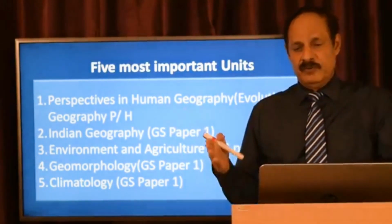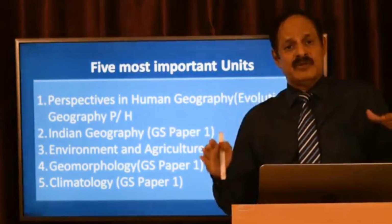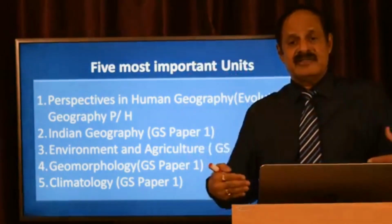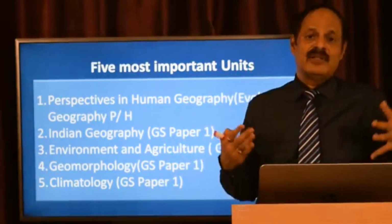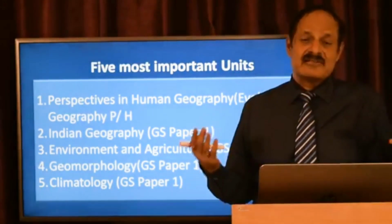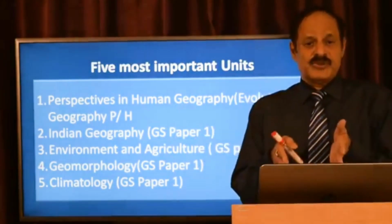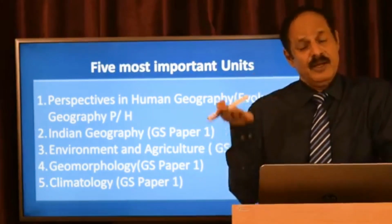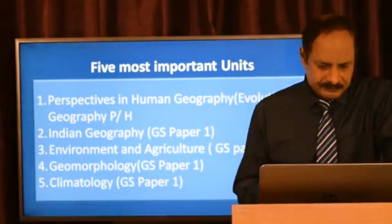Perspectives in human geography. Don't be under this mistaken belief that human geography is just human geography only. Human geography also traces the evolution of how the physical geography has evolved, and how the mountain systems or the cycles of erosion have evolved, what are the various cycles of erosion and all. So you should understand the perspectives of human geography thoroughly, both to appreciate physical geography as well as human geography.